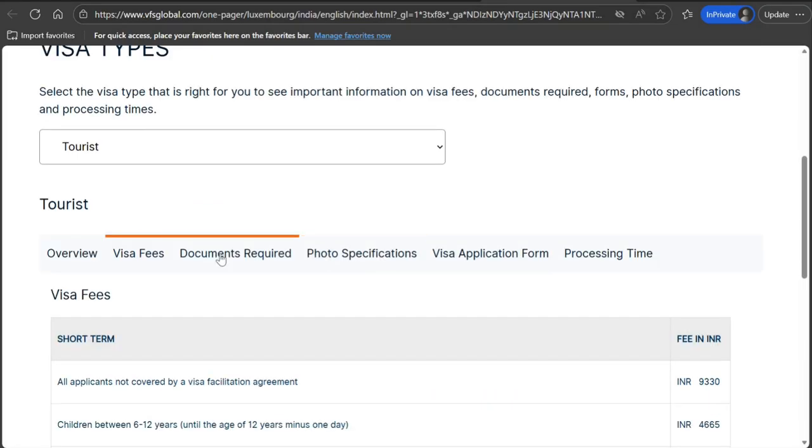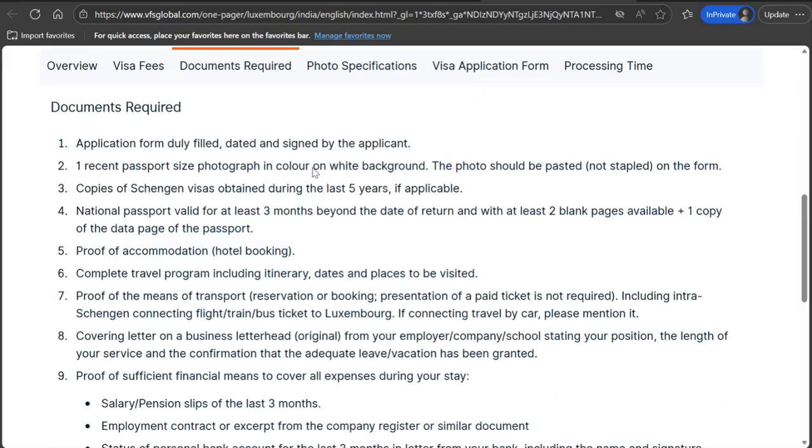So fine. Documents required: application form, filled and signed, recent passport-size photograph. Copies of Schengen visas obtained during the past 5 years, if you have any. Passport with 3 months validity beyond the date of return and two blank pages, plus one copy. Proof of accommodation, hotel booking, Airbnb or whatever you have. Complete travel program with itinerary and places. Proof of means of transport, the flight ticket you can say. Covering letter.